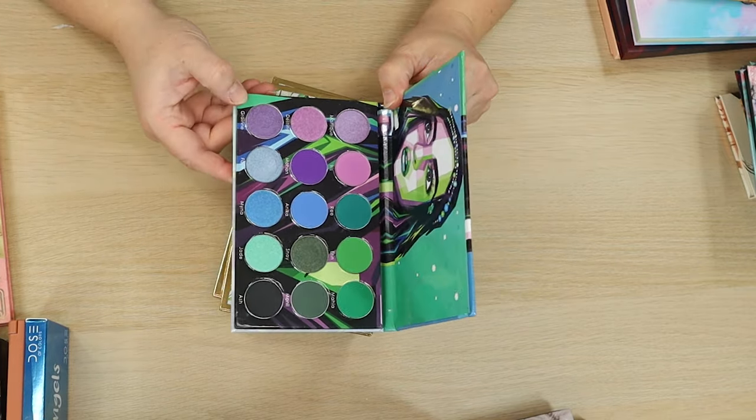Okay, and then I have the Natasha Denona Sunset palette. I'm also going to get rid of this one. The reason is that every time I open this, I clean this oily residue and it's getting worse. It's there all the time, and every time I open it again, it's there again. It's a beautiful color story. It's totally sunset, and very complementary to my eye color, but I don't care. I'm gonna get rid of it. Okay, that was a moment.